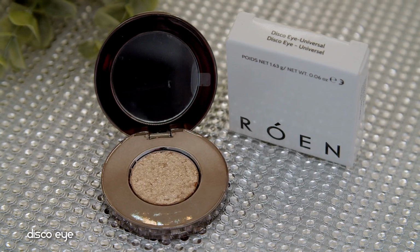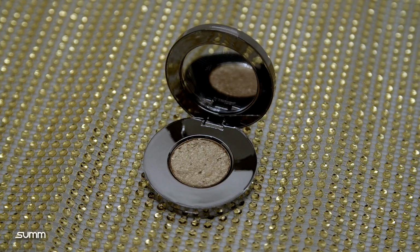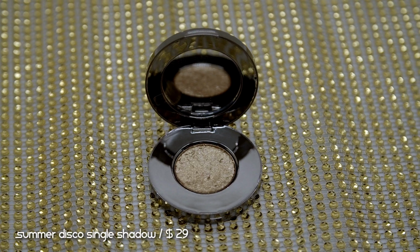Roen Beauty also has 2 single eyeshadows and I actually got these as well. So this is the single eyeshadow in the shade Disco Eye and this retails for $29. And this is the single eyeshadow in the shade Summer Disco and this retails for $29 as well. Now this is more of a champagne-y sort of color and this is definitely your more sort of warm coppery gold. These are not as creamy. These are a little bit more of a stiffer formula. These single eyeshadows are just a little bit drier and the glitter in here is definitely chunkier.